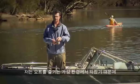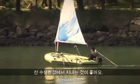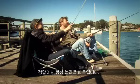Well, I grew up in a yachting family, and so it was inevitable that I was messing about in boats as a very young fellow. I just love being in the aquatic environment. It's a beautiful part of the world, the sea. It never ceases to amaze me.